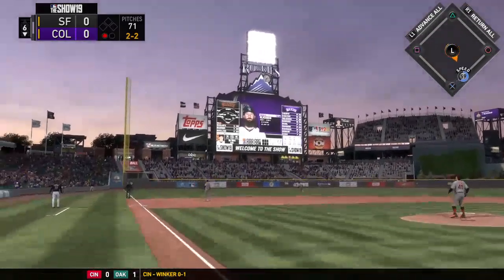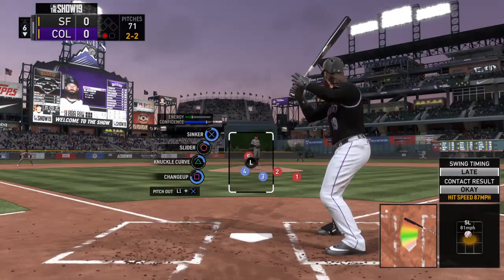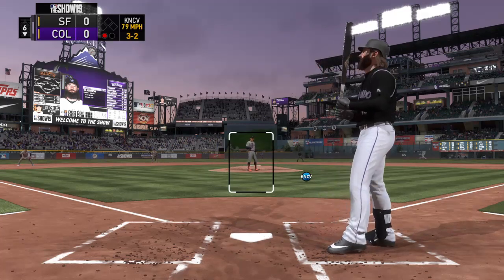Down the left field line and deep. And that is off the wall, but in foul territory. Foul ball. The 2-2 one more time is laid off, and the count runs full.